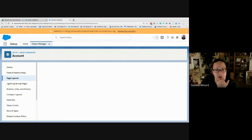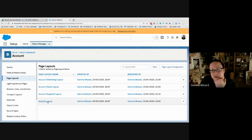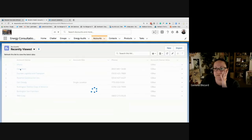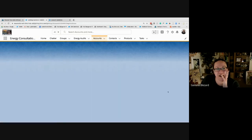Now make sure you've done it on the page layout that says account layout, this bottom one here, because if you go to page layout assignment, that's the one that's assigned to your profile as a system administrator. And once you've added that, all you have to do is go back to front stage and go to accounts and just pick any account from your list. I'm going to pick Gene Point this time.